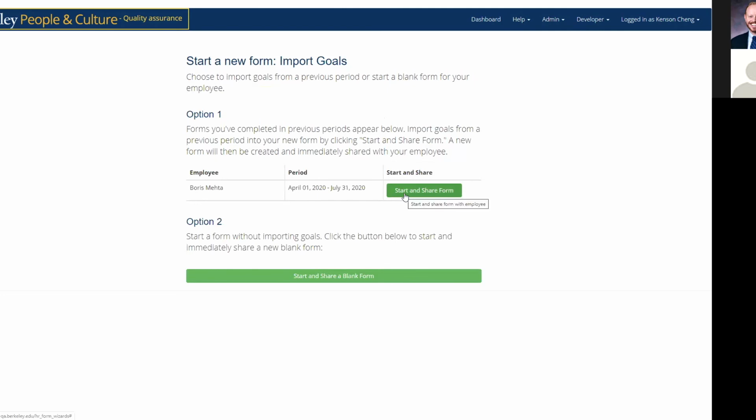So Kenson, are there reasons why someone would not be able to import goals? The goals live with the supervisors themselves, so if you're a new supervisor or if there's been a change in the reporting lines, chances are there might not be a way to import old goals from previous supervisors. It's a really good point. Being able to import goals from check-in to check-in is a really big improvement and a really wonderful feature. It's also good to keep those in Word documents as well when we have those sort of changes. So Kenson, thanks for sharing that. Not a problem.